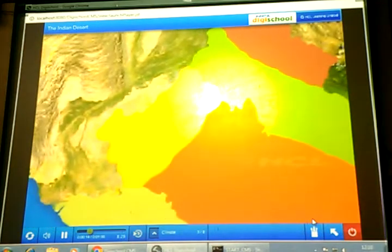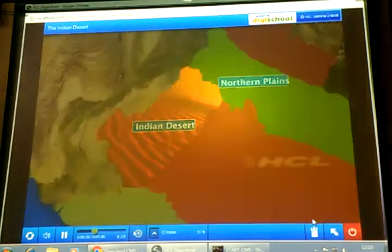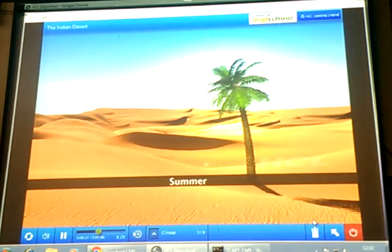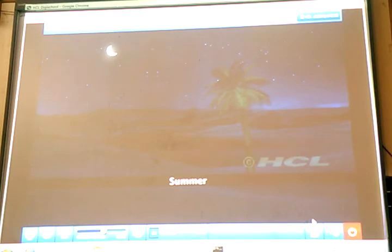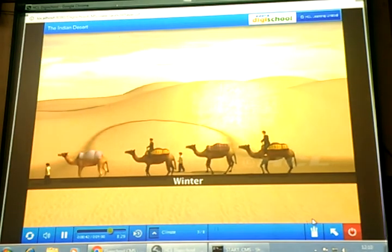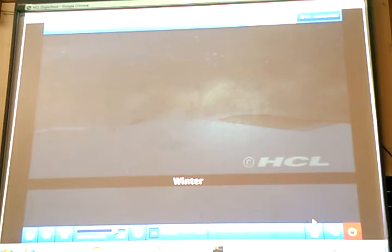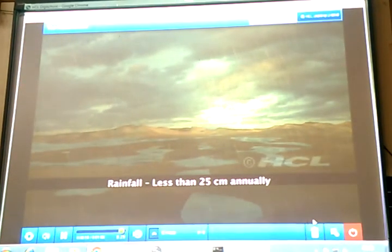As we move from the northern plain towards the Indian desert, the climate gets drier. During summer, the dry land gets heated up fast, thus making the days hot. At night, the land loses the heat quickly, hence nights are much cooler. During winter, the days are pleasant due to less heat. Nights get extremely cold as the land loses its warmth quickly. The Indian desert receives scanty rainfall of less than 25 centimeters annually.